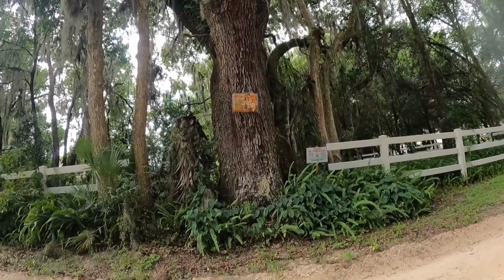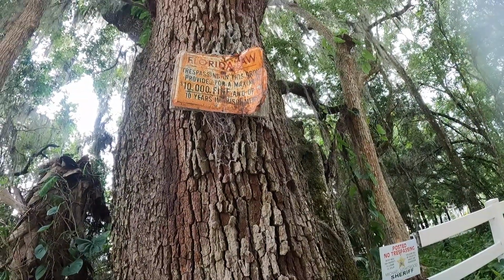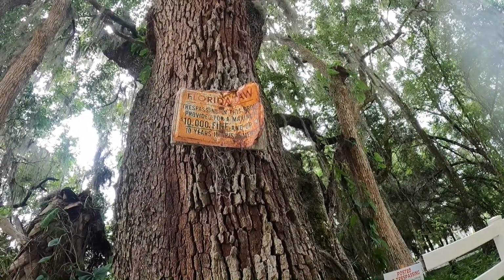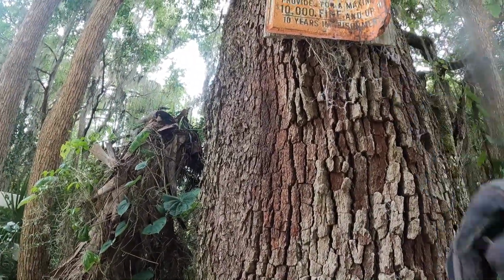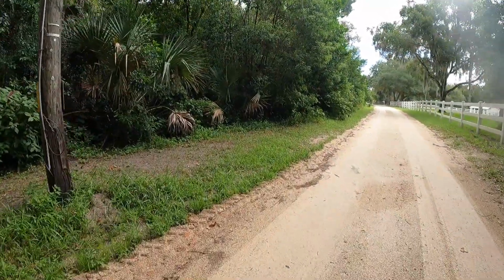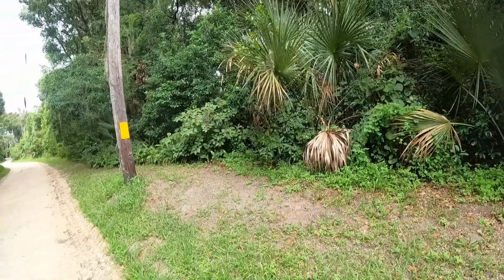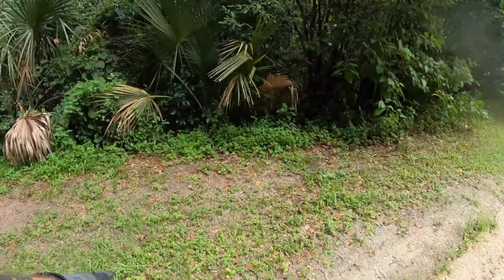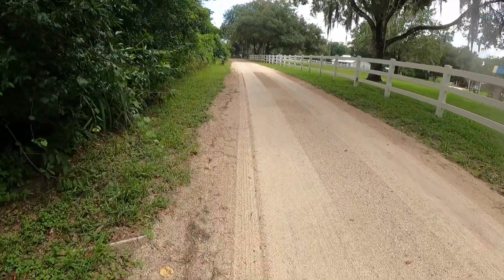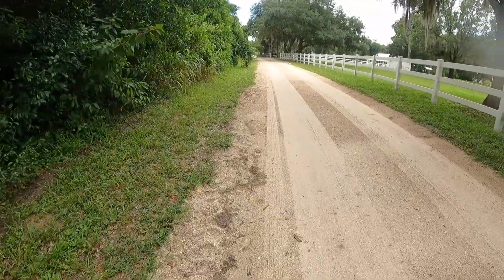Look at that oldie sign. I gotta get a close picture of that. Florida law, trespassing in this grove provided for a max of $10,000 fines and imprisonment. And that's an old heavy metal sign. Nice. Hope it remains up there. Seems to be a really good sized piece of property. It runs from past that S-curve all the way up. It looks like a ridge back in there, like it looks like it goes down a slope.